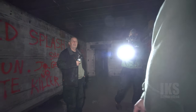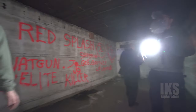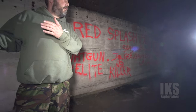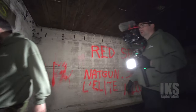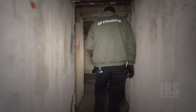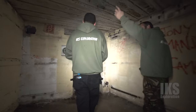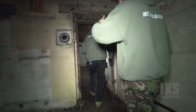Are we going up these stairs? Yeah, go up these stairs first. We've got this on one side. Let's go do those and then go back. Oh yeah, the room's on the other side. We've only done maximum half of this. Even if we went back up the same way, you can go around the gun position, can't you? Because I'm assuming that comes up on the opposite side. It does.